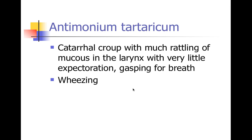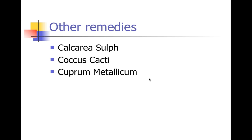Ammonium tartaricum is a catarrhal croup. Catarrhal is a discharge croup with rattling, and this can be confused with calcarea bichromica. We talked about calcarea bichromica having that rattling, thick mucus and wheezing; so does ammonium tartaricum. So other remedies: calcarea sulph, Coccus cacti, and Cuprum metallicum. Cuprum metallicum we'll probably be talking about later in the course, but this is a big remedy for spasms, like a spasmodic cough. And cuprum can also be a remedy for spasms anywhere in your body.